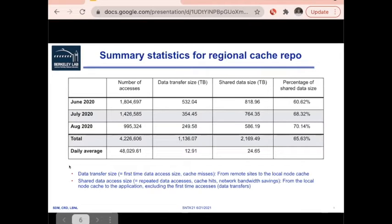So to start, this is just a chart of summary statistics for the full regional cache. Here we have the data transfer size, which corresponds to the cache misses, and the shared data size, which corresponds to cache hits. And then on the right here, we have the percentage of the total data size that was shared. And we can see that this is increasing slightly over the summer and is around 65% on average. And its increase over time is a good indication that our cache is working and continuing to store more files as time goes on.